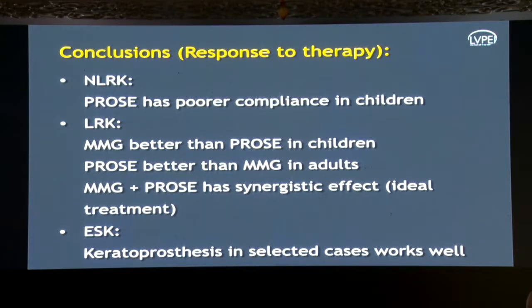So if you counsel them on day one, they're more likely to get both and they're more likely to be compliant. If you do MMG and they still have persistent symptoms and then you ask them to buy a lens which costs 70,000 rupees, for them, it's a loss of faith. But if you tell them on day one, I'm going to make things much better for you, what you're suffering from right now in terms of your vision and in terms of your symptoms, I'm going to make you 70%, 80% better, but this is my plan and this is what works best for you. And I think if you counsel them right at the beginning, they do get both, they do very well.